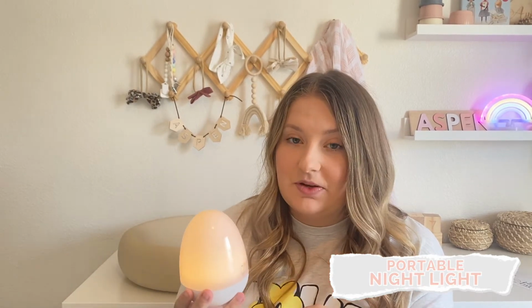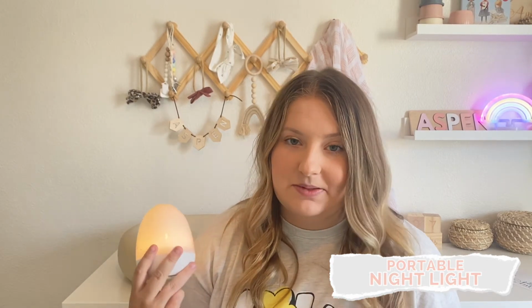the very beginning. Not only was it useful in the hospital because you don't want to turn on the bright lights because hospital lights are obnoxious, but we use it every single night whenever we come to change her in the middle of the night for her nighttime feedings. We always change her first, and this is a must-have.